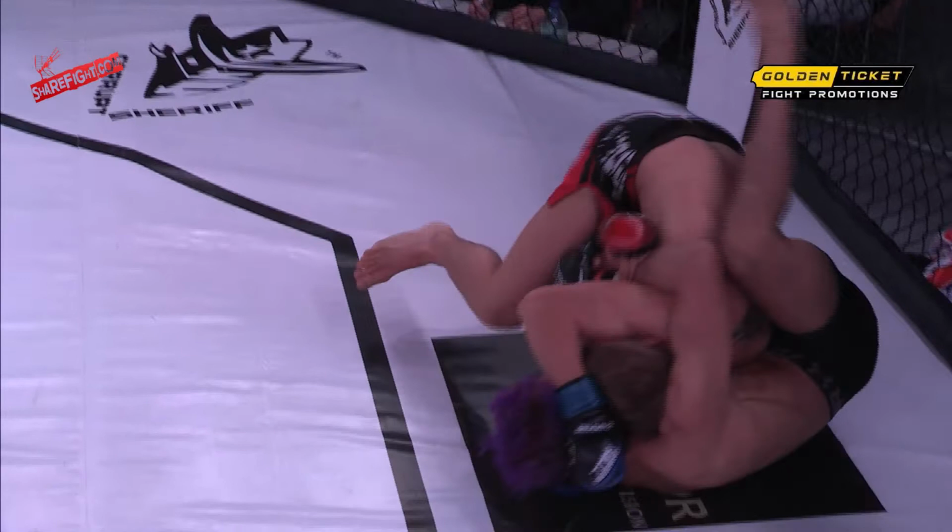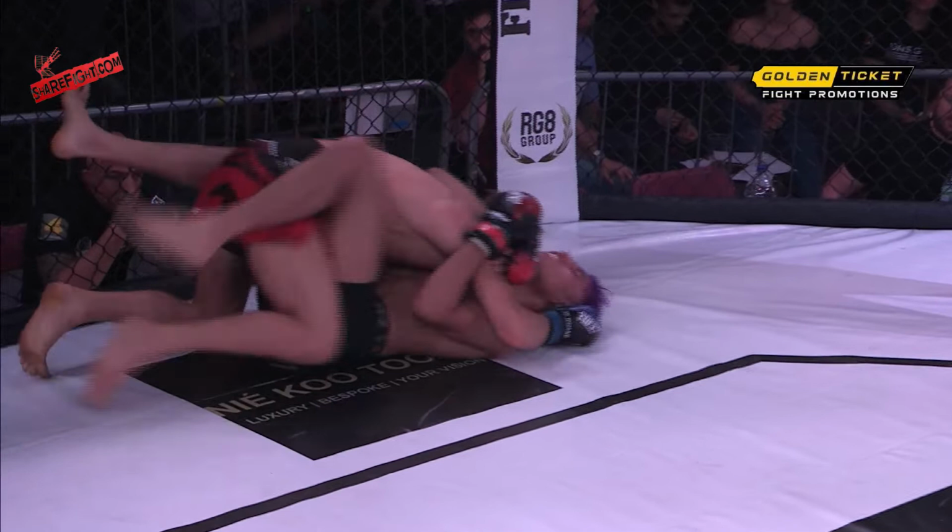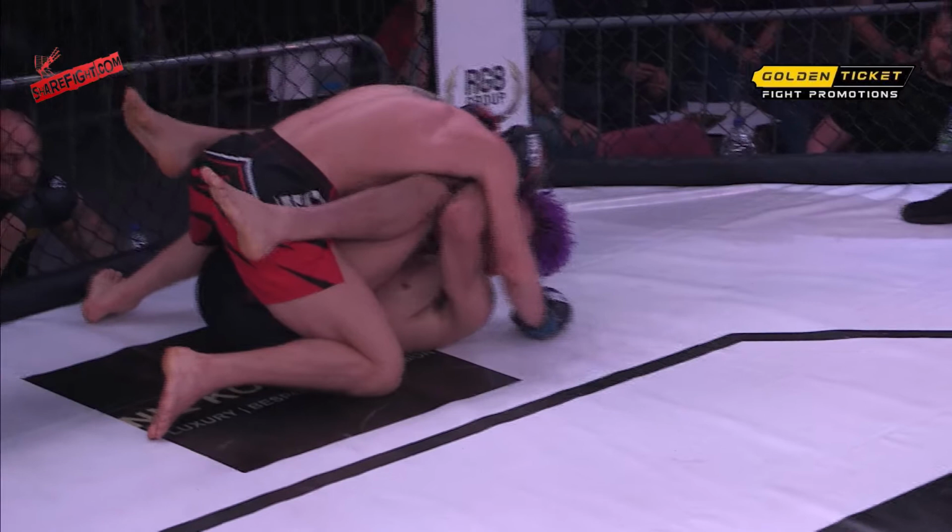I think he's lost it. It's the illusion, isn't it? It's the appearance of the fighter not being fit, not going for it. But let's see what he can do from the bottom here. Is it going to be hang on and survive, or is Swainston going to use this to try and posture up and finish this with a stamp?